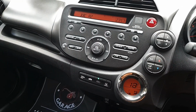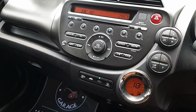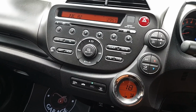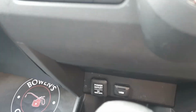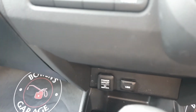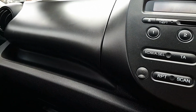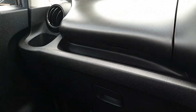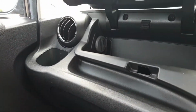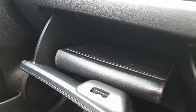And as we come around, climate control, radio CD. Nice setup, nice big buttons, easy enough to get along with. Down there we have USB and your 12-volt power outlet, and there is a little AUX port on the left hand side there. Dual glove box, so you've got one at the top and one at the bottom with all your handbooks.